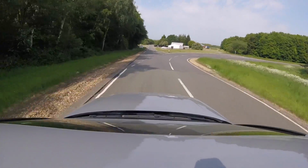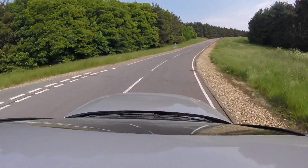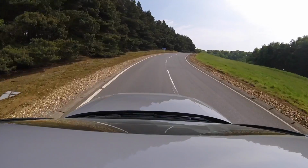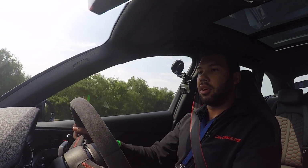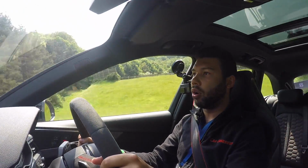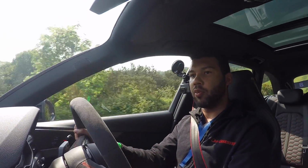Got my brakes again. Turn it in. Change down, and then, Jesus, I'm catapulted out of that corner. It's like a slingshot. Incredible stuff. Turn it in, find that apex, then on the power. Oh, Audi, you've done well here. You have done flipping well here.